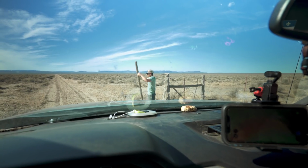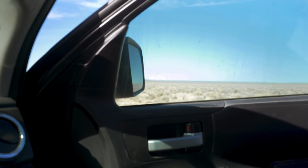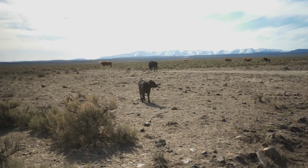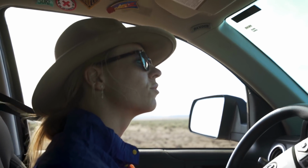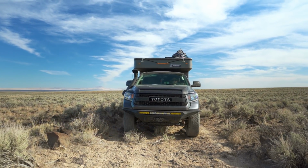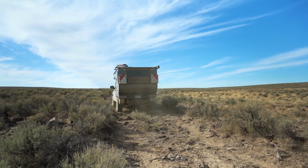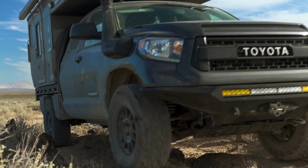On the other side, we came to our last cattle gate of the day and continued on to what we would soon learn was the roughest section of road for the entire trail. So cute. It wasn't that this road was particularly hard to drive, it was just that it was made up of rock and made progress really slow and very jerky.